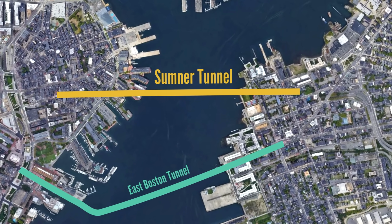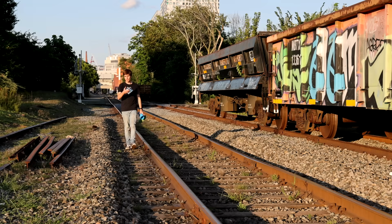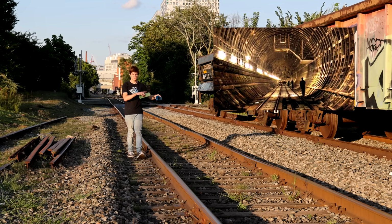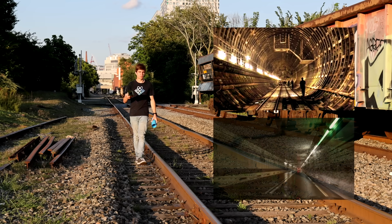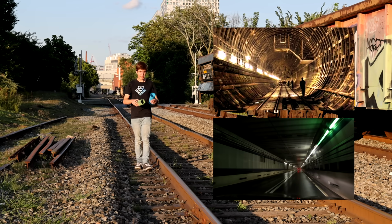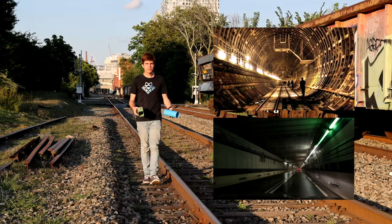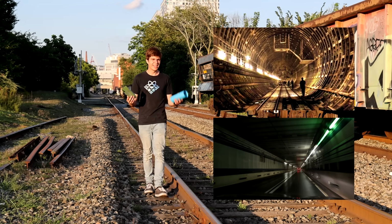30 years later, an almost identical technique was used to build the Sumner Tunnel, but this time to service Boston's growing love of the automobile. What's weird about this tunnel is that while the cross-section that was dug was very clearly a circle, if you look at it today, it's much more rectangular. That is a lot of extra dug material that doesn't really go to any use. So why have they tried to put a square tunnel in a round hole?